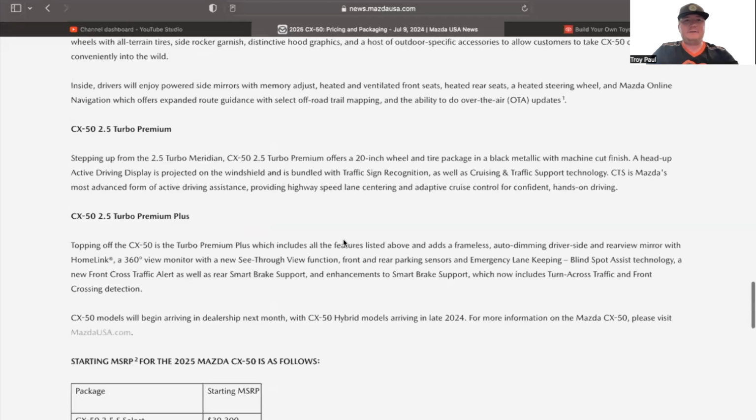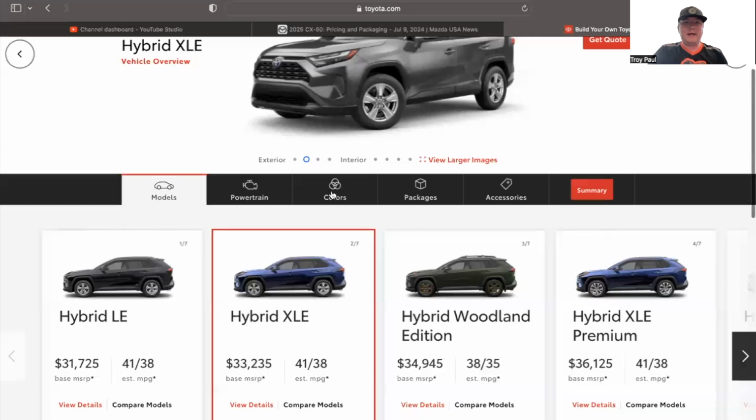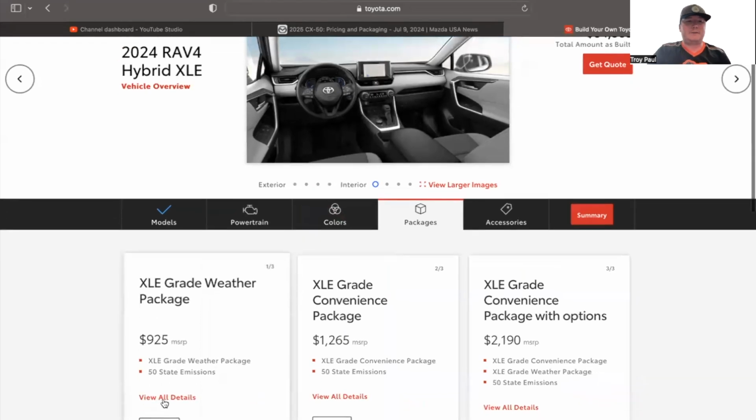So the CX-50 comes standard with wireless Apple CarPlay and Android Auto, but more importantly, wireless phone charging, a power liftgate, power seats, and heated seats, which you can all see right here. It also has leatherette trim seating surfaces, but Toyota's base seating surface is actually a fabric cloth interior, which you can kind of see right there. Their screen is also considerably smaller than Mazda's 10.25-inch, but here's where the big differences come into play.